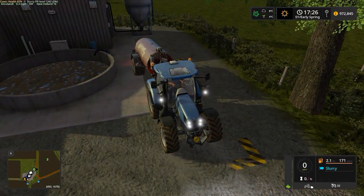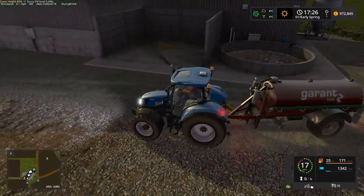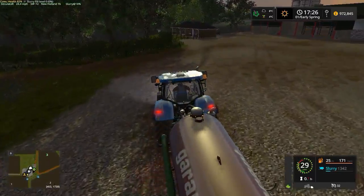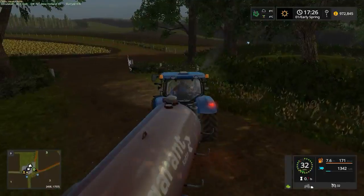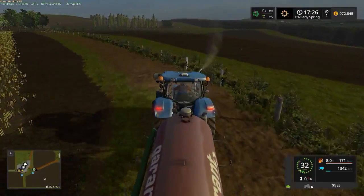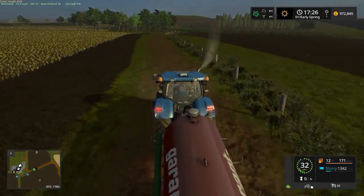Which is good for us. Yeah, it's 16%, maybe enough to do that little field. There's a bit of solid manure there as well. We are going to need that in the future. I plan on having greenhouses and actually using them. They're not the most profitable things in the world, but I like them anyway.